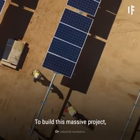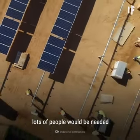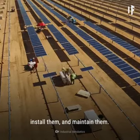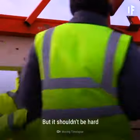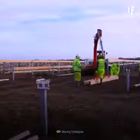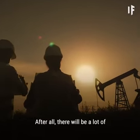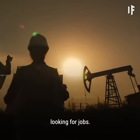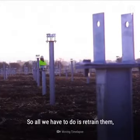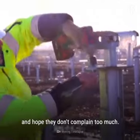To build this massive project, lots of people would be needed to manufacture the solar panels, install them, and maintain them. But it shouldn't be hard to find a willing workforce. After all, there will be a lot of former fossil fuel industry employees looking for jobs. So all we have to do is retrain them and hope they don't complain too much.